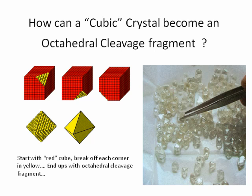When you actually look at a diamond deposit and somebody's showing you diamonds, you can tell if they're from an alluvial deposit. Everything had octahedral cleavage. This is an alluvial diamond deposit right here. They weren't mining out of the kimberlite. That's an alluvial diamond deposit. So, it says start with the red cube, break off each corner in yellow. You end up with the solid yellow octahedral fragment.